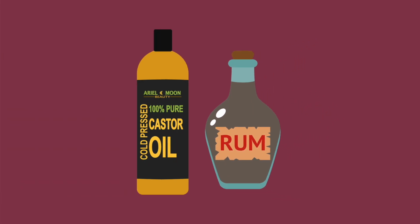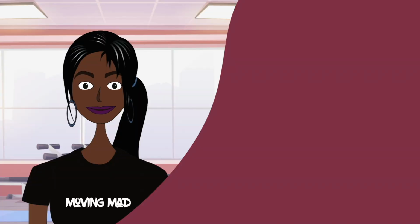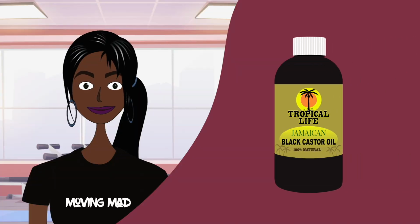You will also more than likely be able to spot the difference between that and the clear version sold at CVS or beauty supply stores. Many swear by the potency of the dark-colored version.